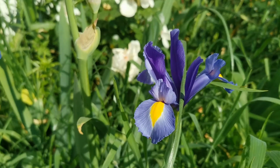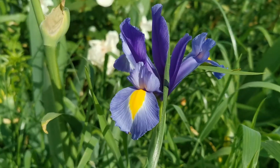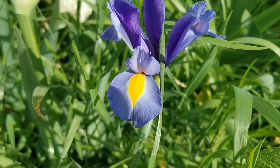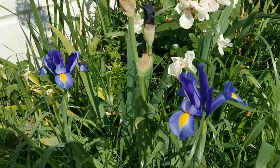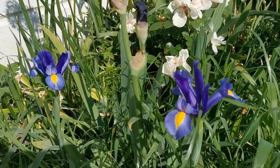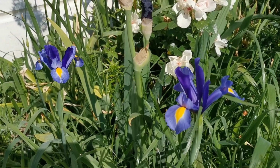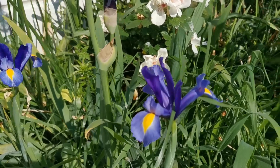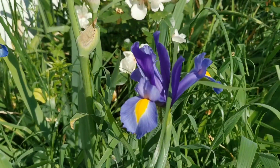Today is the 19th of May in Kent, so mid-spring, going to be late spring soon. From 1 or 2 days I have some Dutch irises in bloom, the so-called Iris × hollandica.